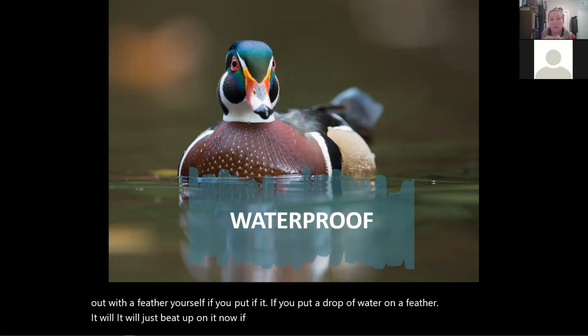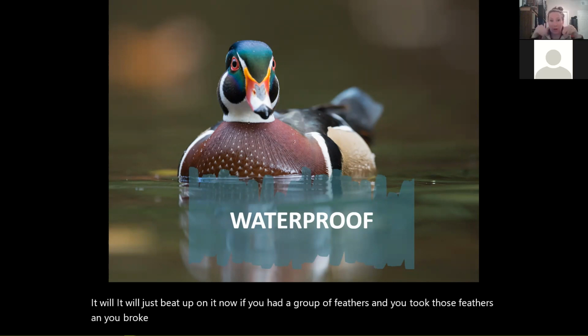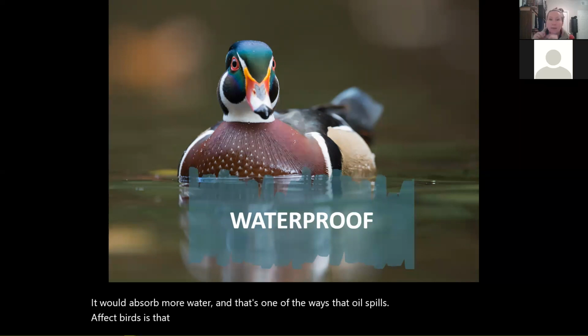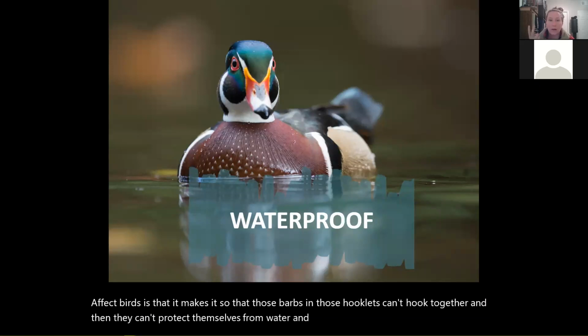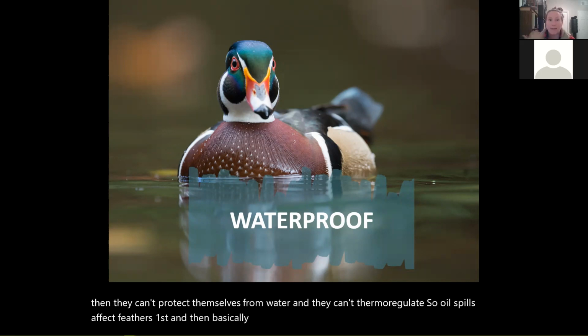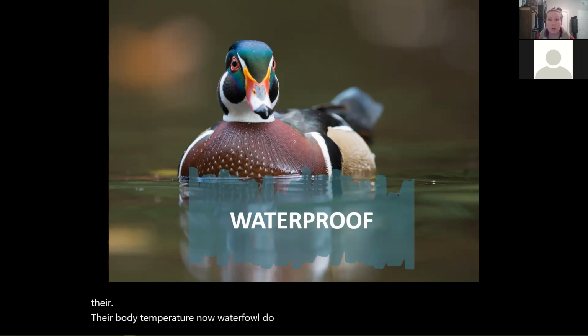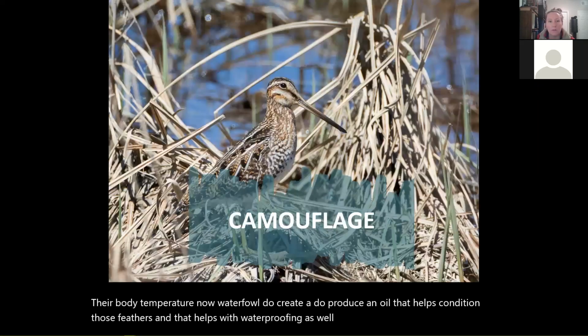Now, if you had a group of feathers and you broke those barbules and hooklets apart, so you just had a really wonky looking feather, it would absorb more water. And that's one of the ways that oil spills affect birds: it makes it so that those barbs and hooklets can't hook together, and then they can't protect themselves from water and they can't thermoregulate. So oil spills affect feathers first, and then basically those birds get hypothermia and they can't regulate their body temperature. Now, waterfowl do produce an oil that helps condition those feathers, and that helps with waterproofing as well. So it is a two-person job to remain waterproof.